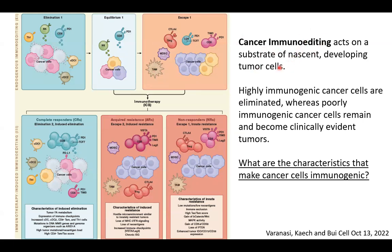And we published this snapshot in Cell just recently to summarize the cancer immunoediting steps in the context now of immunotherapy. And so cancer immunoediting starts out here in the top left with cancer cells, some of which are recognized by the immune system. And when they're fully recognized and destroyed, they could be eliminated. And this is tumor surveillance. This is done. That means that there's no more tumor.